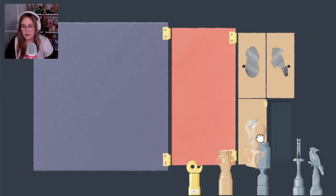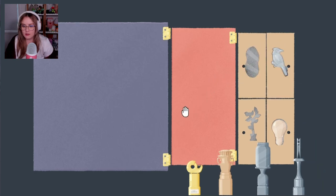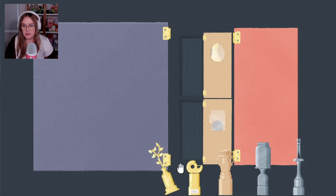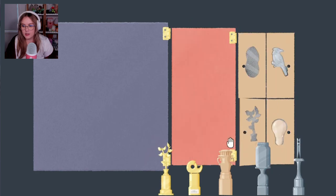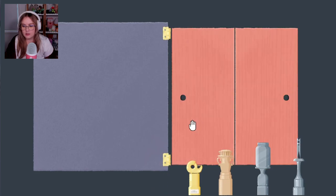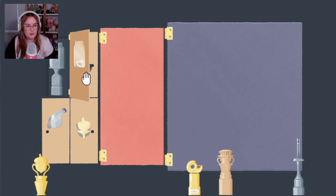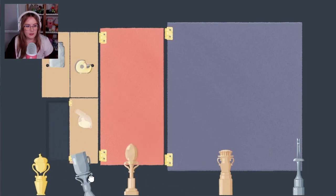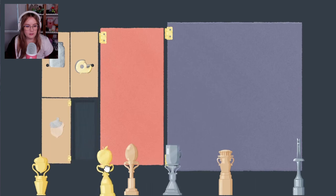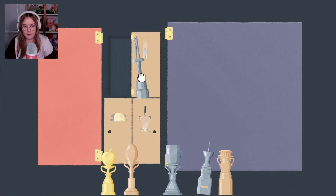We need to try and eliminate as many down the bottom as possible so we can easily see what we've got to work with. That. I'm gonna take this out. Is a plant over here? Yes. Now we go this side. That is this bottle. Tape. Peg.